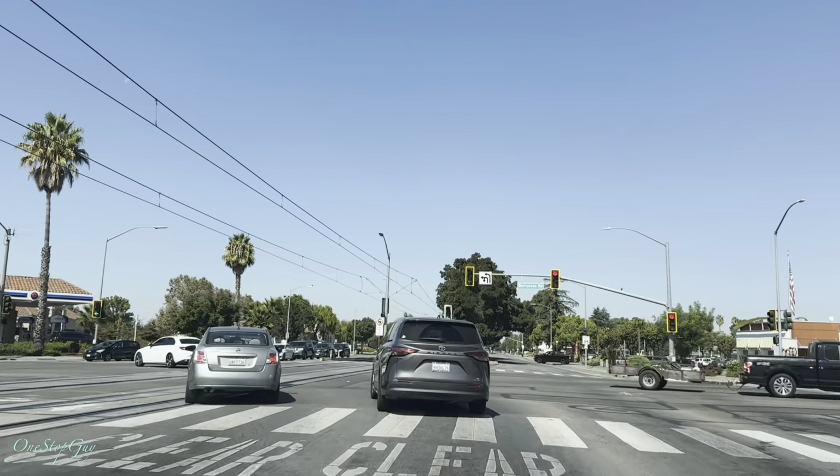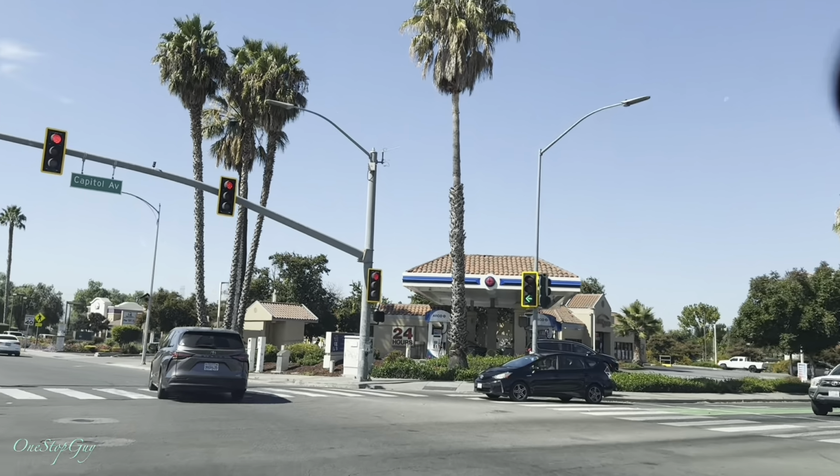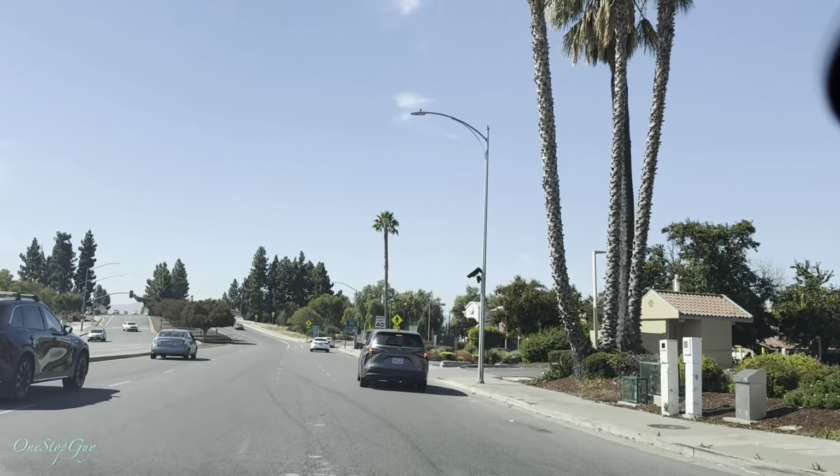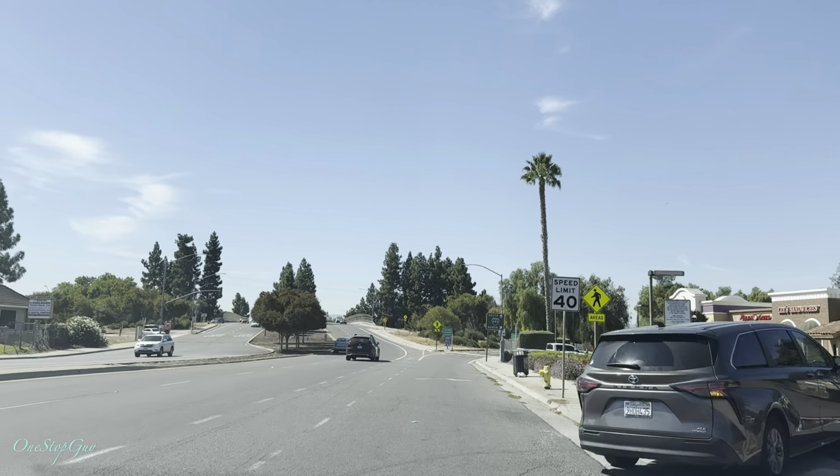All right, let's go. So like I mentioned, I am in San Jose, California. If you guys don't know where San Jose is, it is about 2 hours away from Sacramento and about 6 hours away from the OC area.